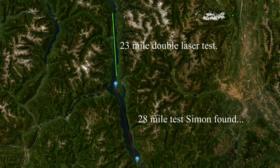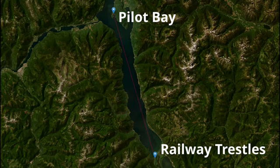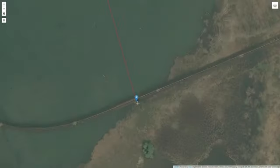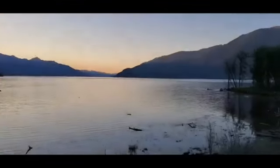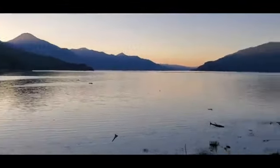The last test we did was the 23-mile double laser test, which was at the north end of the lake. This time we're measuring the south end of the lake. So this 28-mile laser test is again taking place on Kootenai Lake, and this time we're going from Pilot Bay to the south end of the lake to the railway trestles. So yeah, here we are. We're on the railway trestle, looking north to Simon up there.